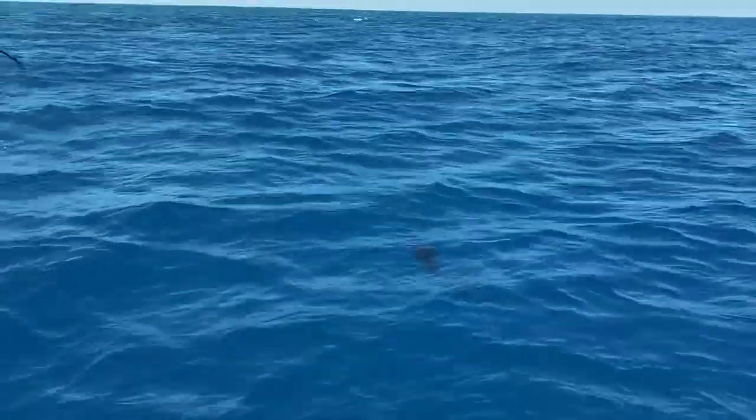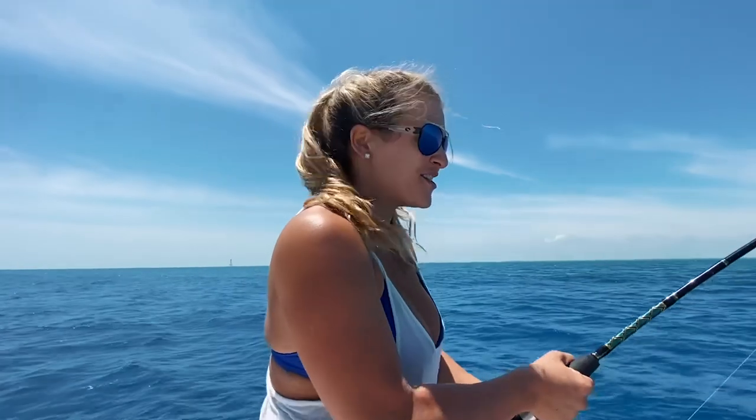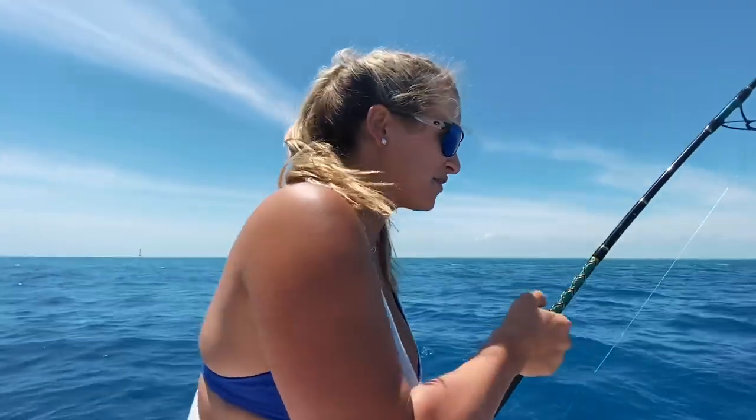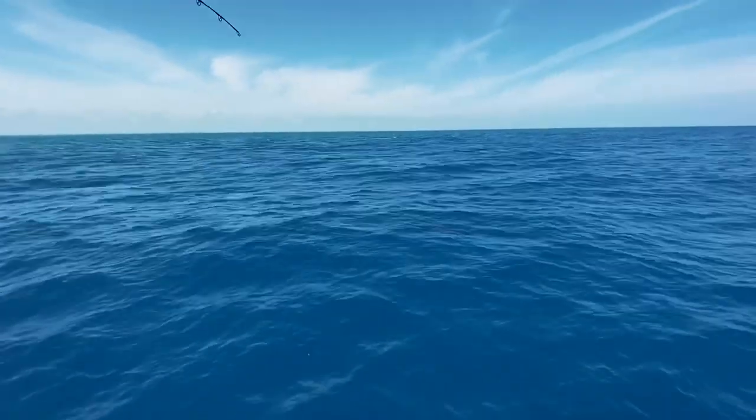So cool, man. So cool. He's tired though. How about you? You tired? Oh no, I could fight this fish all day. She was so seasick. I was just puking off the back of the boat, but I'll tell you what, this adrenaline rush just takes it away from me. Yeah, it's all gone right now. And if I have to puke, I'll just puke and keep fishing.